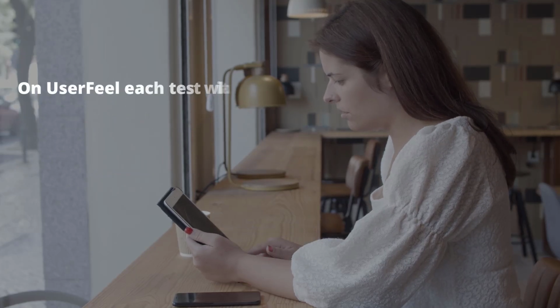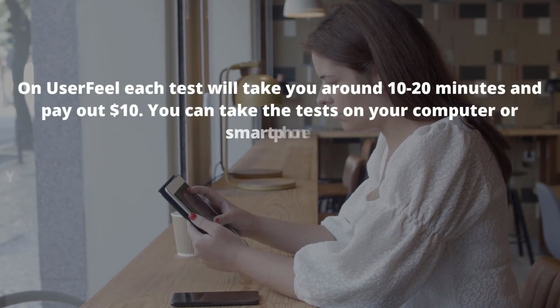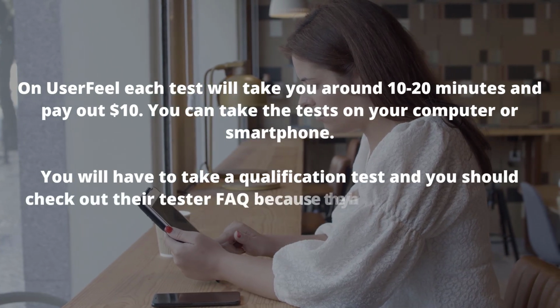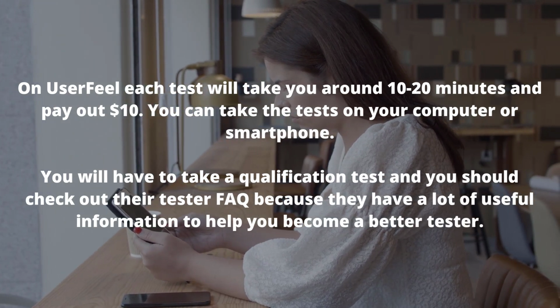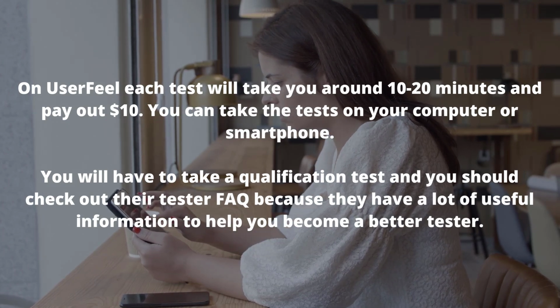Another website is Userfeel. On Userfeel, each test will take you around 10 to 20 minutes and pay out $10. You can take the tests on your computer or smartphone. You will have to take a qualification test and you should check out their tester FAQ because they have a lot of useful information to help you become a better tester.